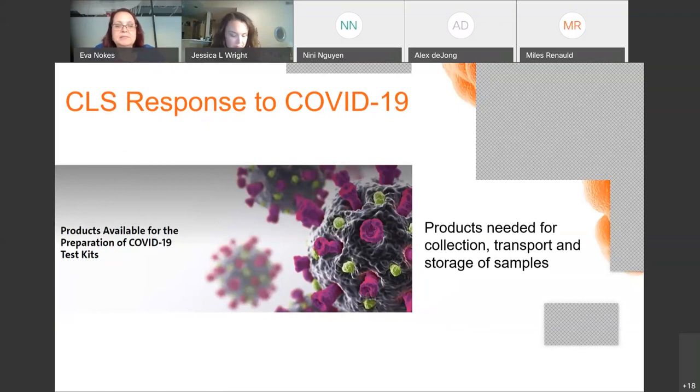But then there was this whole other section of scientists who need to test for COVID, who need to do other things. So we actually had to get more of some of the products available for COVID-19 test kits. Our phones were ringing off the hook for tubes and bottles and anything like that. So anything needed to collect, transport, store samples. That's been a big thing because everybody needs those and everybody needs test kits.